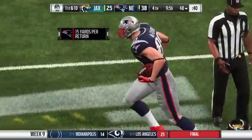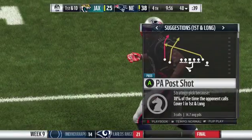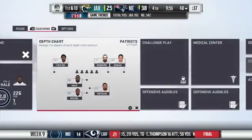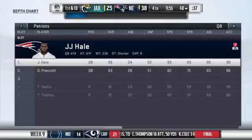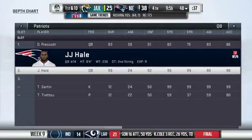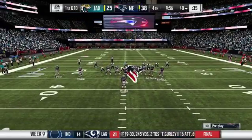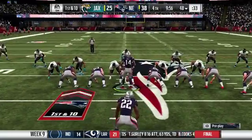Any return that gets you to midfield is a great return. 1 first down, and you're almost in field goal position. They've got good starting field position as they come up here, 1st and 10.